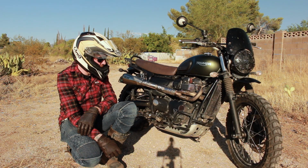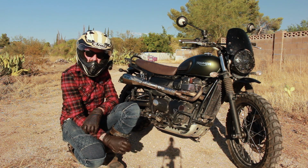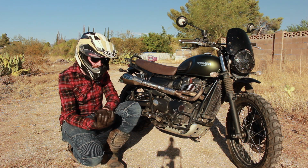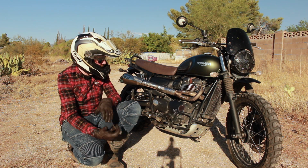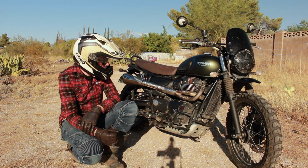Yeah, I like them. I'll probably end up putting them back on eventually. I'm going to try some other tires first so I get more experience. But, as far as the Street Scrambler goes, they're good. You can expect, like I said, depending on how you ride, probably at least 5,000 miles out of the rear, probably 12 plus out of the front. I don't know, my front's got a lot of life left for 6,000 already.